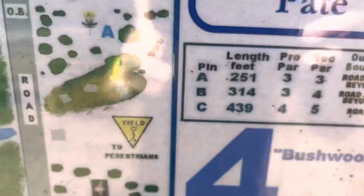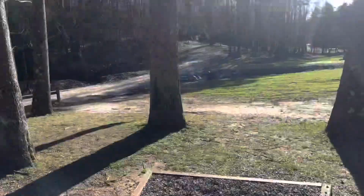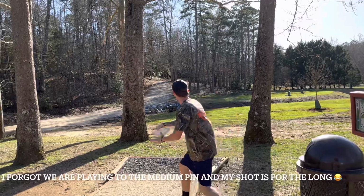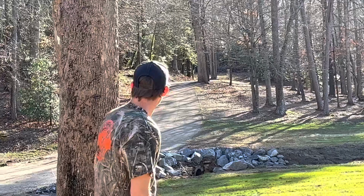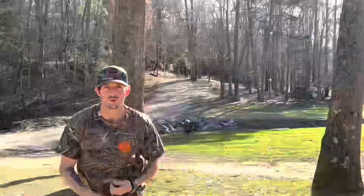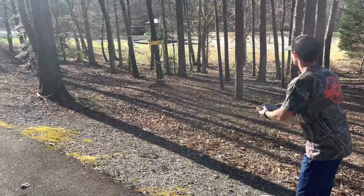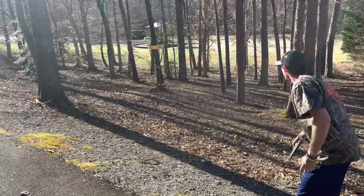We got hole 4. We're going to the B position, 314, par 3. Can't see it. It's in the woods. Not that basket to the left. Oh, I didn't turn. Yes. Woo. My disc curled back in right here. He doesn't think it did. It's on video though. Oh, come on. Dang. Now we got hole 5 here, par 3, 236.